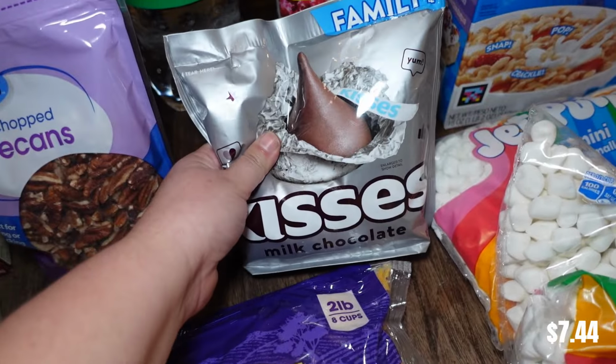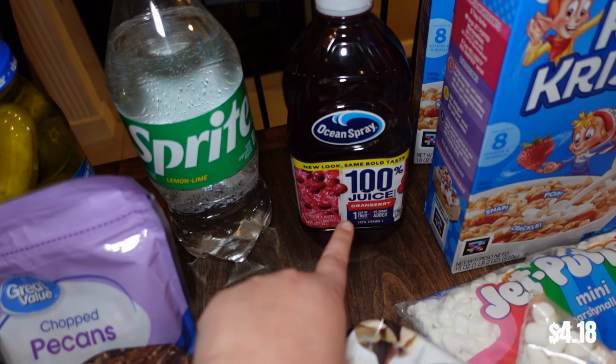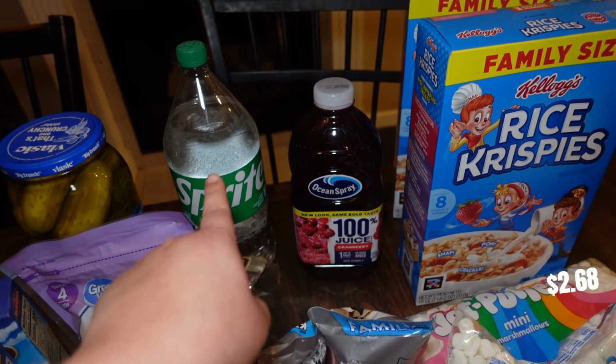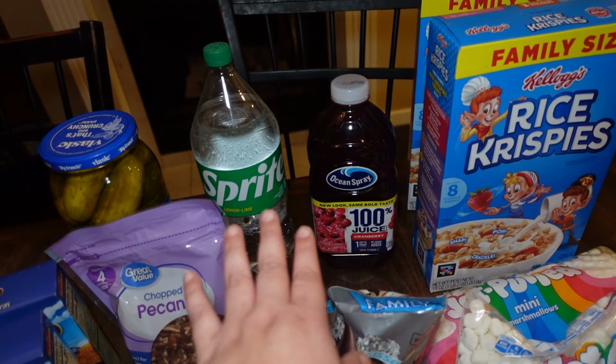Some Kisses. These are for peanut butter Kiss cookies. I make them every single year. And then I got 100% cranberry juice, an Ocean Spray bottle, back here. That and this Sprite is to make our holiday punch. I do already have the apple sparkling cider.